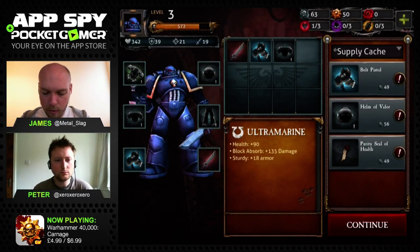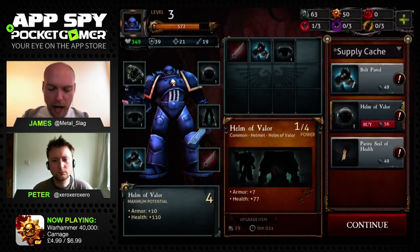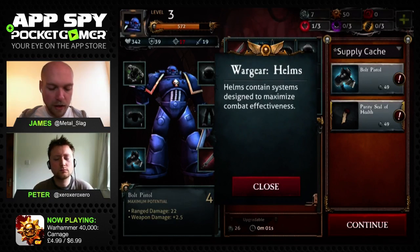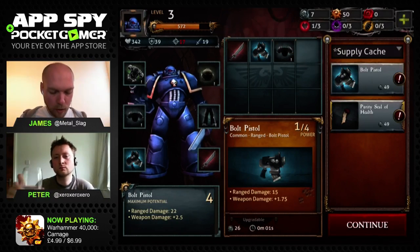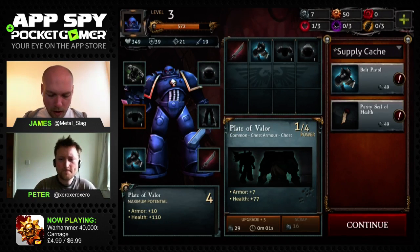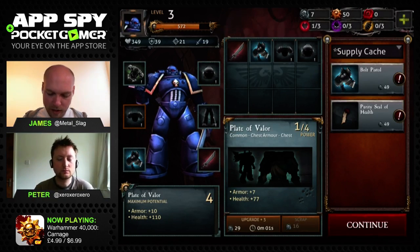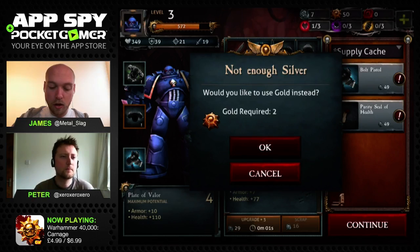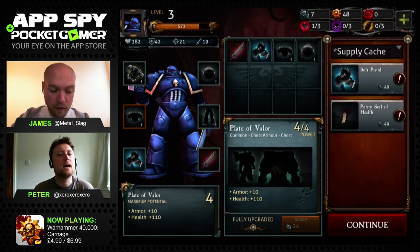I'm going to buy a helm of valor, which contains systems designed to maximize combat effectiveness. I like the sound of that. So boom, whack that in there. It's giving me a bit of a boost. I'd like to upgrade stuff, but at the moment I can only upgrade using this silver scrap stuff, which I can't do, see? Would you like to use gold instead? So there is the option to use gold as an alternative currency, which I've done. I'm going to do that a bit.